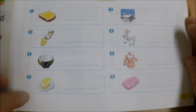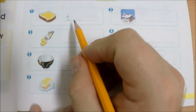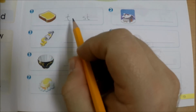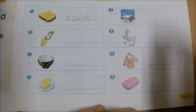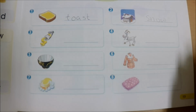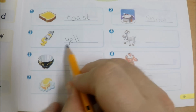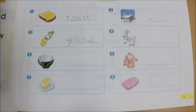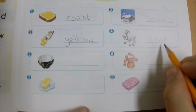So keep that in mind when you try to remember how to spell. Let's go to the next page. Number 1 is what? Toast. Good. What ones go in the middle? O-A. So O-A is in the middle. Number 2 is what? Snow. O-W. Oh, it's on the end. Number 3, yellow. Y-E-L-L. Yell. O-A? It's on the end. O-W. How about goat? G-O-W or A? A. Oh, it's in the middle again.